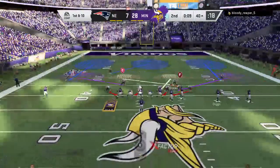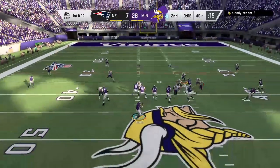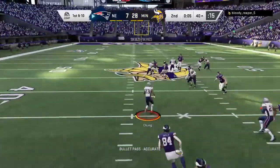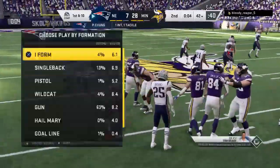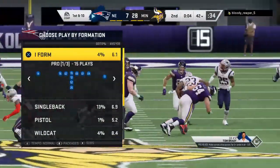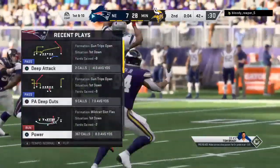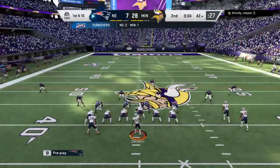Check my 21. Good route here. Twist, watch the twist. A first down throw for Cousins. This time for Smith, and it's intercepted. Picked off by Patrick Chung. And his guys have got it back at the closing stages of the first half. Take over 1st and 10 at their own 42-yard line.